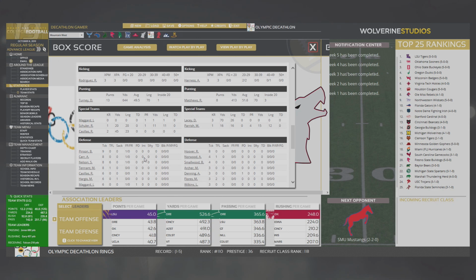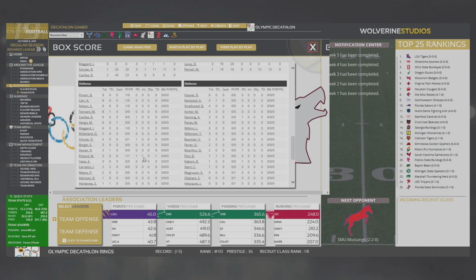Wow, 13 punts. That's rough. This poor leg would be tired after that. Pinson, 9 tackles again for him. Carr with 8. Nelson, 6 tackles for a loss. Wow. Great day for him.